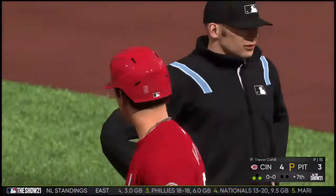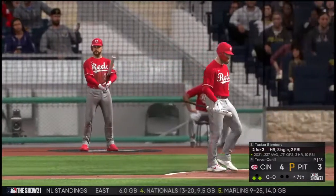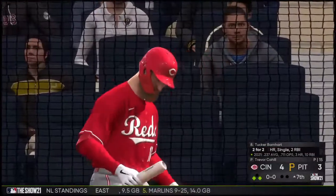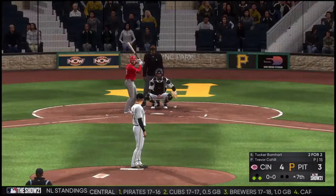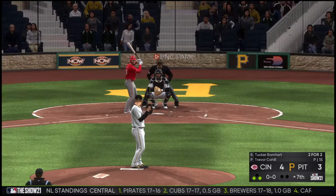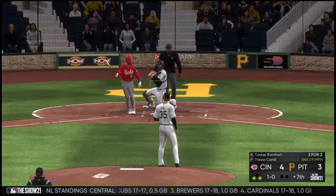Up next for Cincinnati, the catcher, Tucker. So the next to bat will be Tucker Barnhart. And it looks like this could be a critical at-bat in this one. Well, a glance at my scorebook shows they haven't been able to get him out yet, so this could be a fun at-bat to watch. First pitch coming. Here it is. Ball, that's it.